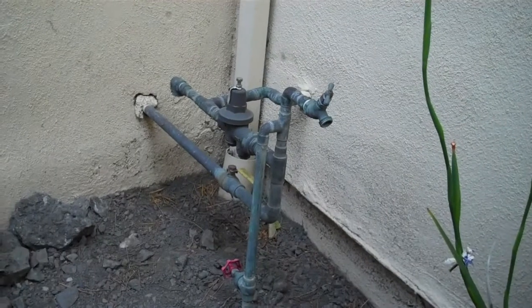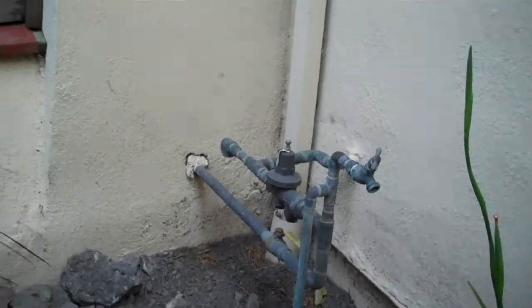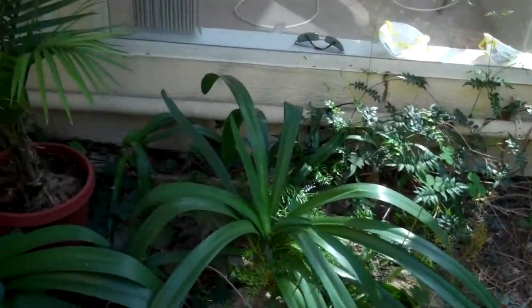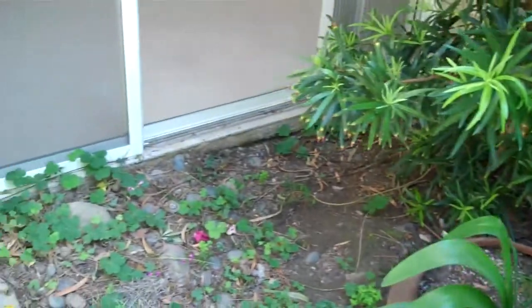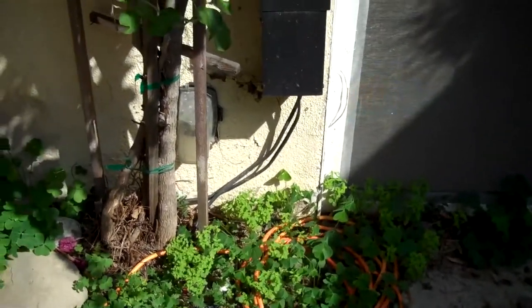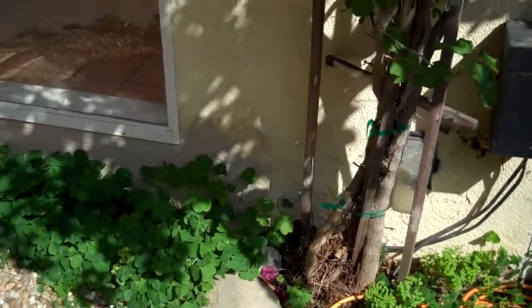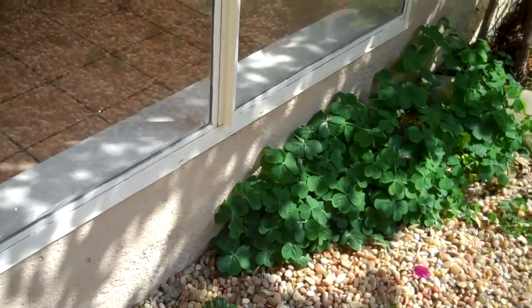Here's the water main coming into the house on the right side of the house. The soil grade at the rear of the house is close to the bottom of the stucco. There should be a 4-inch clearance, and they're not getting that clearance. So the grading back here should be lowered at least a minimum of 4 inches.